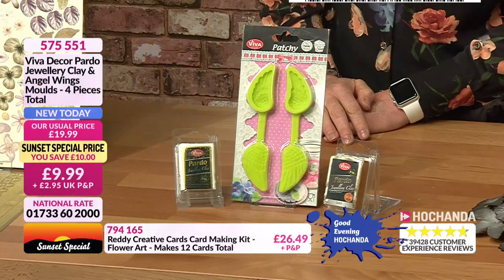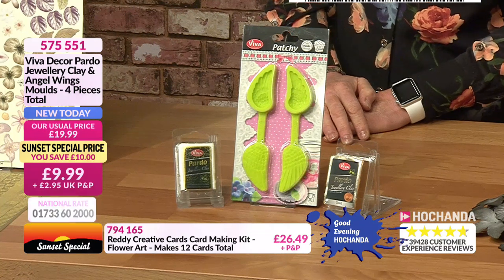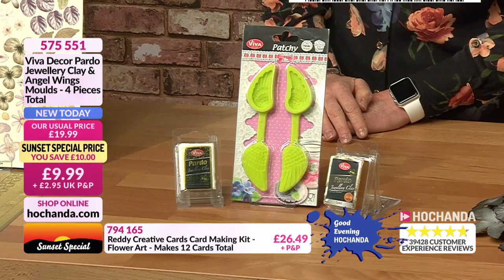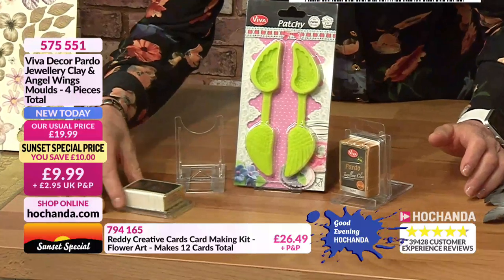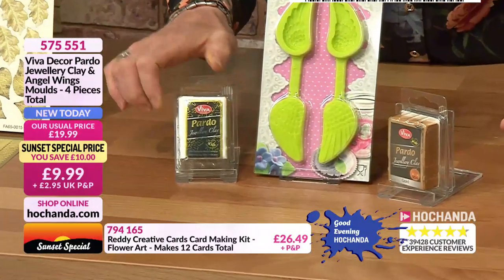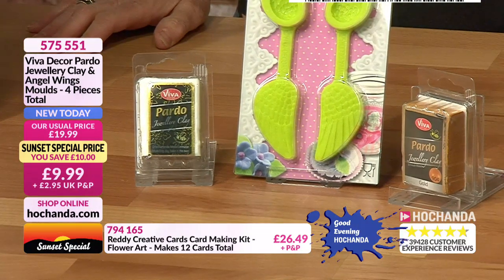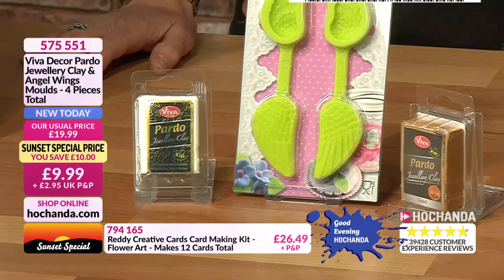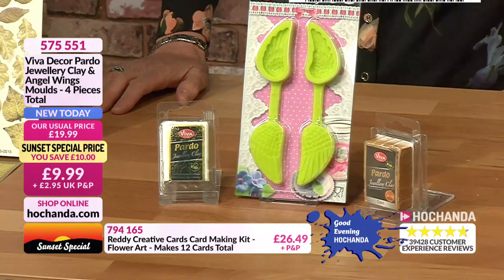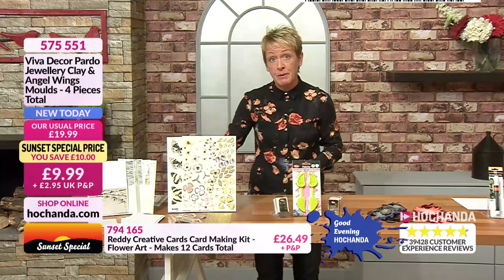Love this. Viva Decor. You've got your jewellery clay and angel wing moulds here. Four pieces in total. £9.99. Oh, my word, you're getting the jewellery clay as well. I didn't know that. I thought it was just the wings. That is excellent. You're getting mother of pearl and gold. I would love to have a play with that. Oh, imagine what you could make. You could make your brooches with that. You could make special embellishments to go on your projects, your mixed media projects, for example. Maybe for table placements, for special occasions.